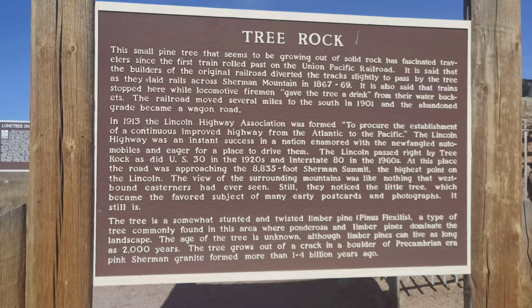It still is. The tree is a somewhat stunted and twisted limber pine, a type of tree commonly found in this area where ponderosa and limber pines dominate the landscape. The age of the tree is unknown, although limber pines can live as long as 2,000 years. The tree grows out of a crack in a boulder of Precambrian era pink Sherman granite formed more than 1 to 4 billion years ago.